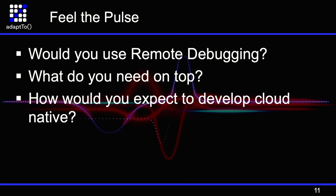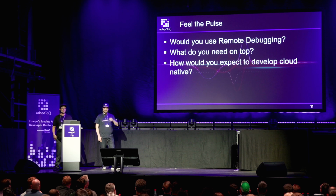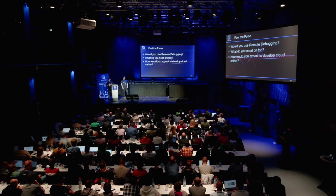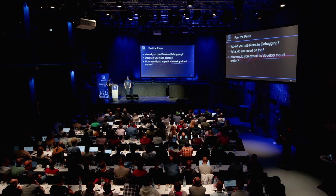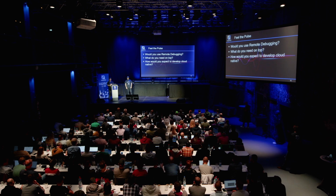I think we come now to a question that we have for you guys, which is how would you use remote debugging? What is there that you would need on top of that so that you really use it? Is it the only thing that prevents you from going full RDE? Is there other stuff that you need for cloud native development? So please file that into the adaptTo Live, and we are really happy to hear from you.